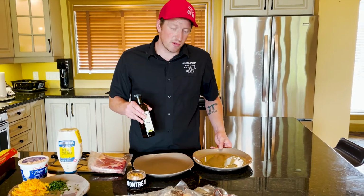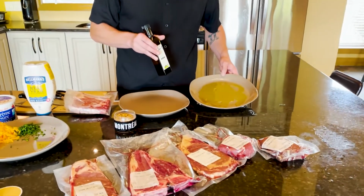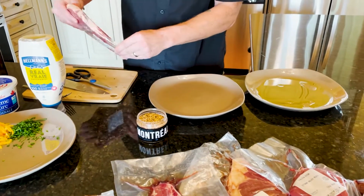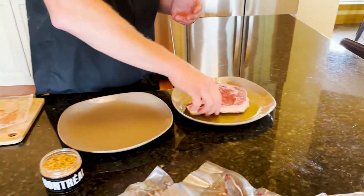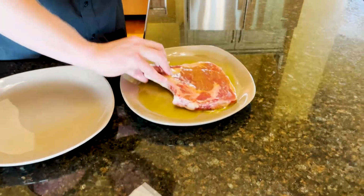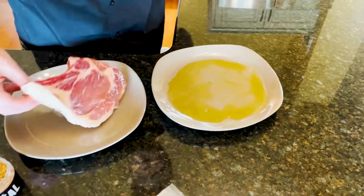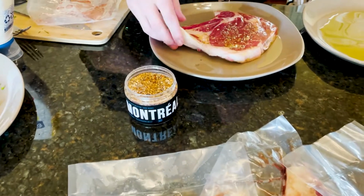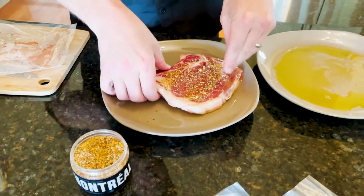Getting these steaks ready for the grill. Just gonna do some olive oil. All right. Throw that down. Okay. And then we're gonna use some Montreal steak spice from our friends at the smoke shop.